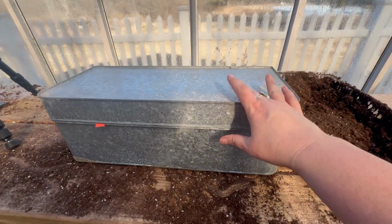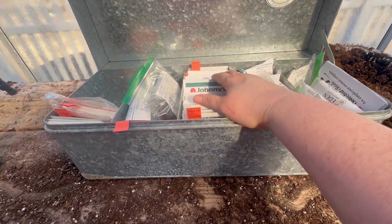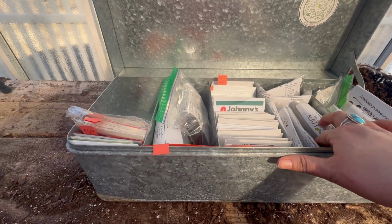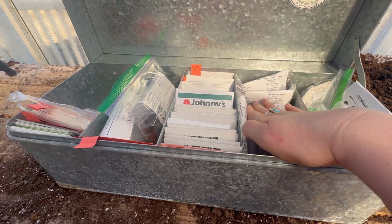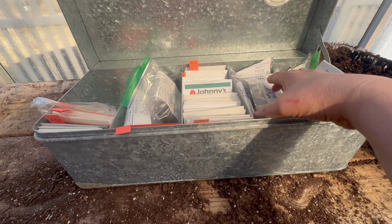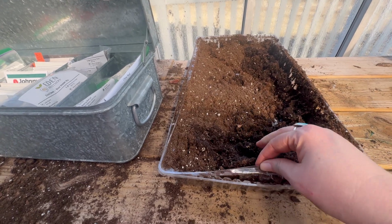So first things first, I got this for Christmas. I highly recommend it. It came from Gardener's Supply. It's huge. It holds lots of seeds. I haven't even put all the seeds in here. Some of them I think I need a different container for too because I ordered a giant amount. We do have a cut flower farm here, so there are seeds that I obviously order a lot of. And over here I've got my makeshift dirt tray.